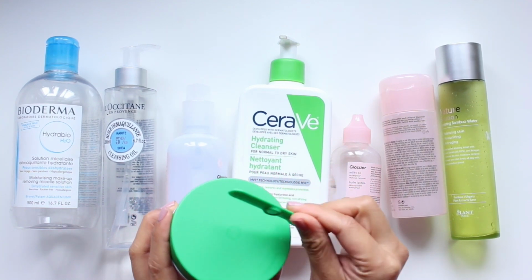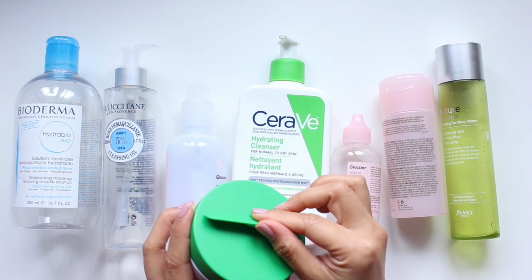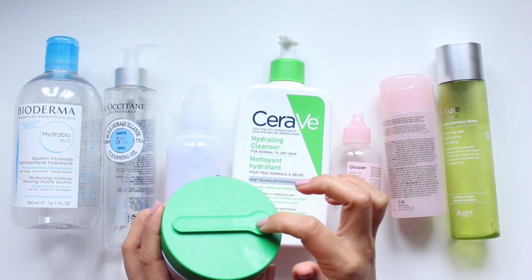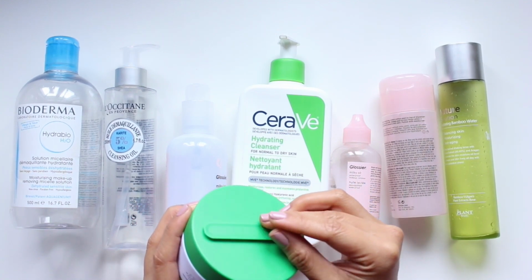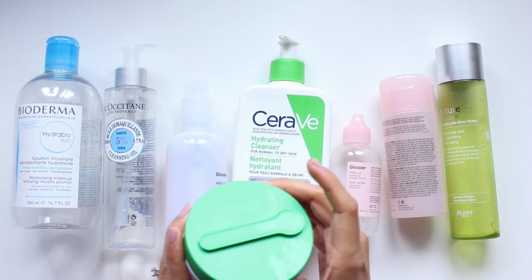And I also really love the packaging because of this magnetic contraption. This is a little scooper that you can use to scoop out product, and it just magnetically attaches to the lid, so I never lose it, which is perfect.